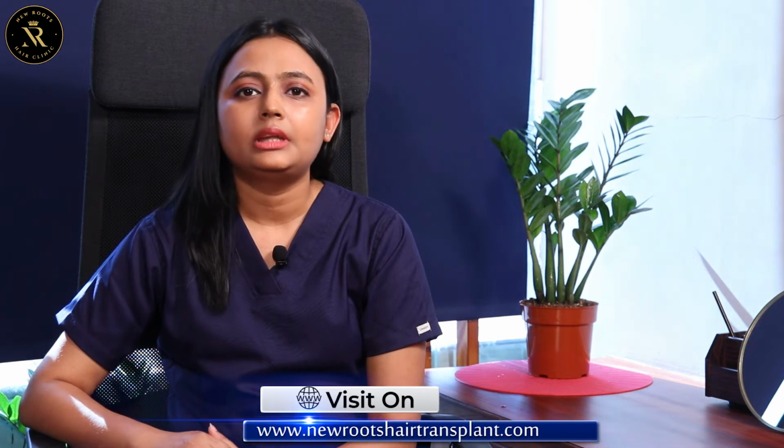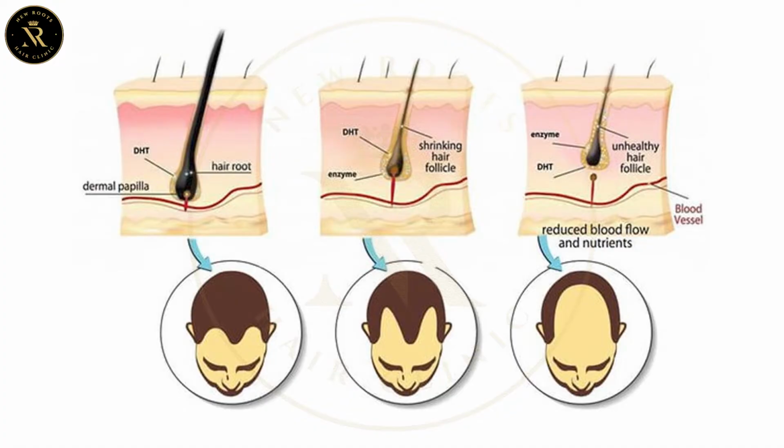Now let's move on to the next part of this topic, which is how does Finasteride work for hair loss. Hair loss from typical male pattern baldness occurs because of your genetics or exposure to DHT hormone. DHT hormone is a byproduct of testosterone. Let me explain it to you in a simple way. We have receptors on our scalp, and when these receptors get attached to DHT hormone, hair fall happens.